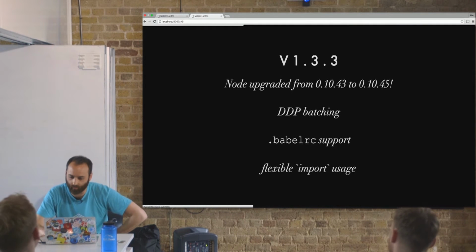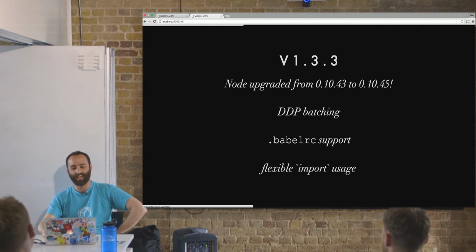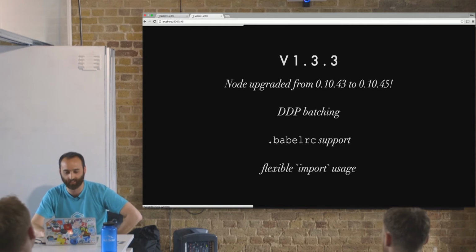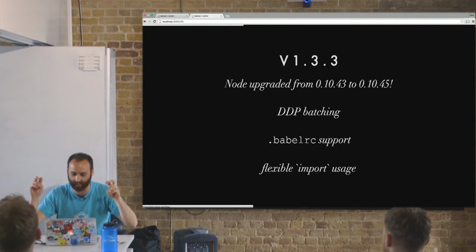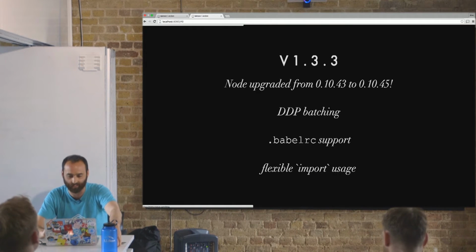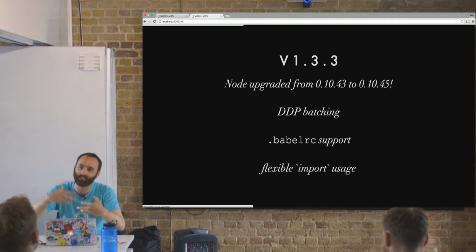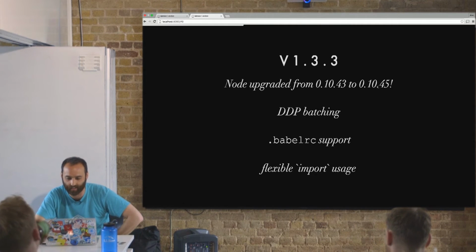So then what happened? Well, version 1.3.3 was released, including Node being upgraded from 0.10.43 to 0.10.45, which is kind of getting awkward because Node is now on 6.0. But of course, all of these numbers are using the romantic versioning scheme. They don't mean anything. They're all just there because developers just feel like it's an important release and they change the numbers. As you can see, this is a point release.